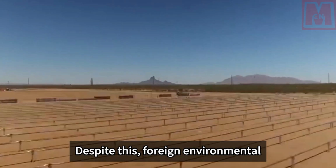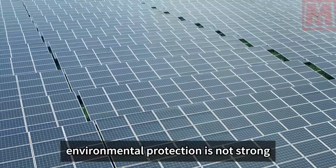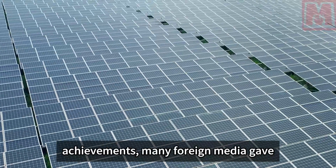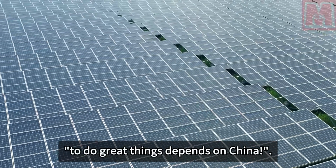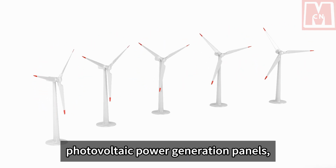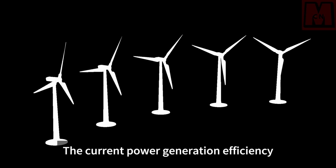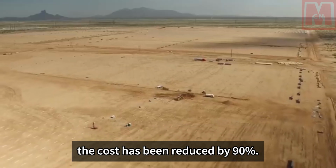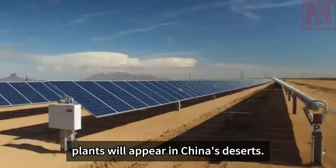Despite this, foreign environmental protection agencies are still pointing fingers at China, saying that China's environmental protection is not strong enough. However, after seeing China's achievements, many foreign media gave thumbs up one after another, praising, "To do great things depends on China." In the research and development of photovoltaic power generation panels, China has invested a lot of money. The current power generation efficiency is 5 times that of 10 years ago, and the cost has been reduced by 90%. In the future, more photovoltaic power plants will appear in China's deserts.